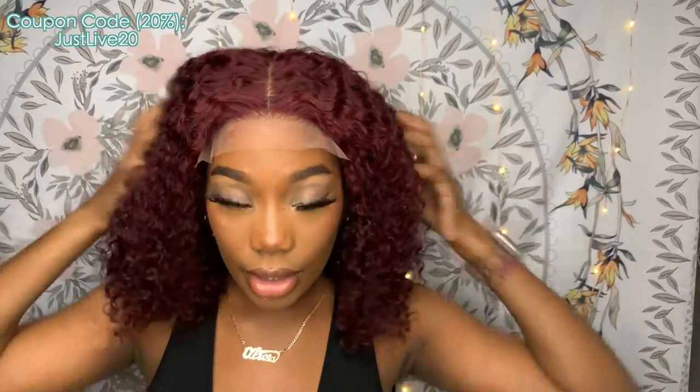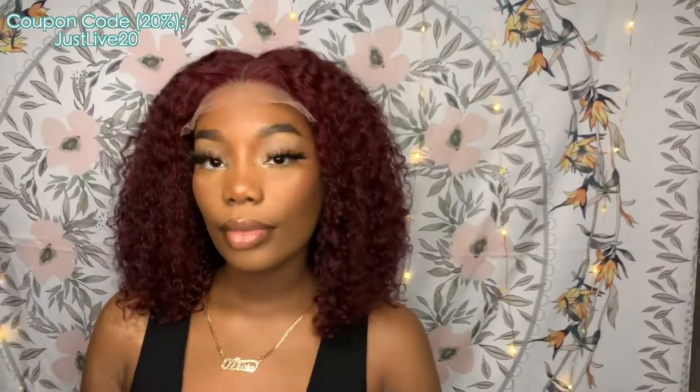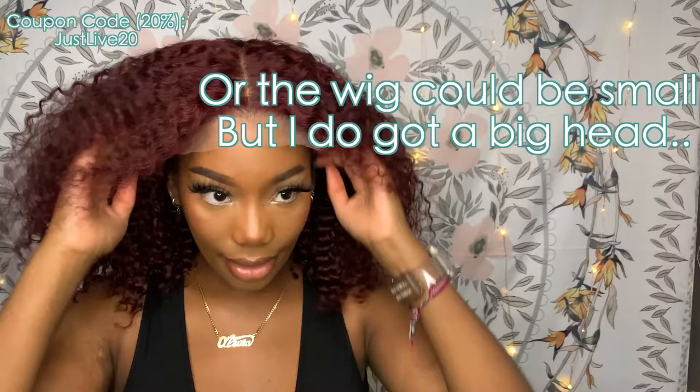So this is the wig, just putting it on straight out the box. And I think it's cute. I wish I got a longer length so it came down a little bit more. But I mean, I asked for 14 inches, so that's what I received. Dang, I kind of just wish I got the longer length. And my head is so big. Nah, bro, we about to just cut this lace really quick and go get a hot comb.